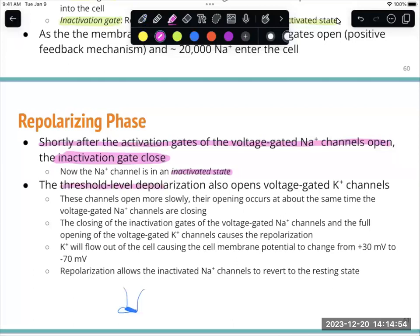That threshold level of depolarization opens voltage-gated potassium channels. But they open a lot slower, so it takes a while. That's what allows that cell to get all the way up to that positive 30 before that cell starts to become more negative again. The inactivation gate on those sodium channels and the opening of those voltage-gated potassium channels is what causes that repolarization to occur. Potassium will continue to flow out all the way from that positive 30 to that negative 70. But then again, it takes time for those potassium channels to close.